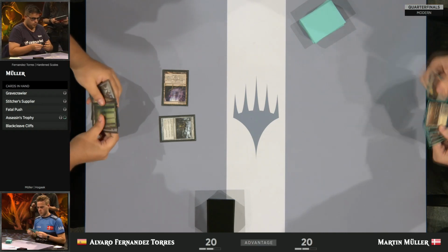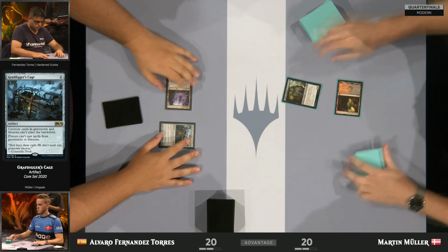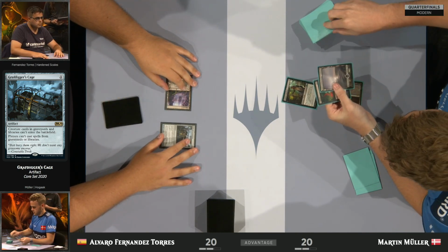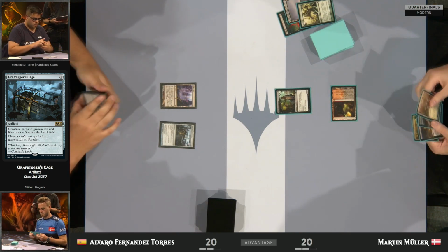All right, well, this is right off the top, just like that. Still down to 5, though. It's not the best start here for Müller, and a great start for Fernandez Torres with a turn 1 Grafdigger's Cage.